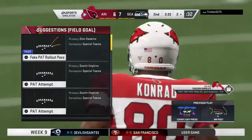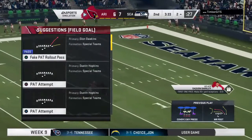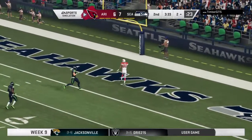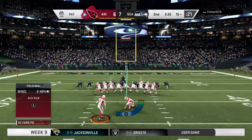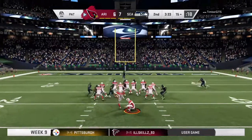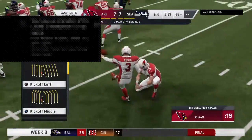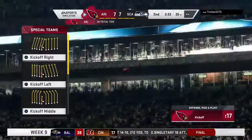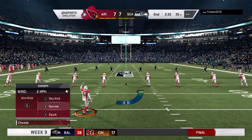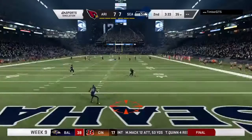His first touchdown on the year, as they are now on the board here in the first half. Dustin Hopkins on now to add the extra point. It's good, and we're all tied at 7 apiece. Each team has scored. 7-7 here as the kick's away.